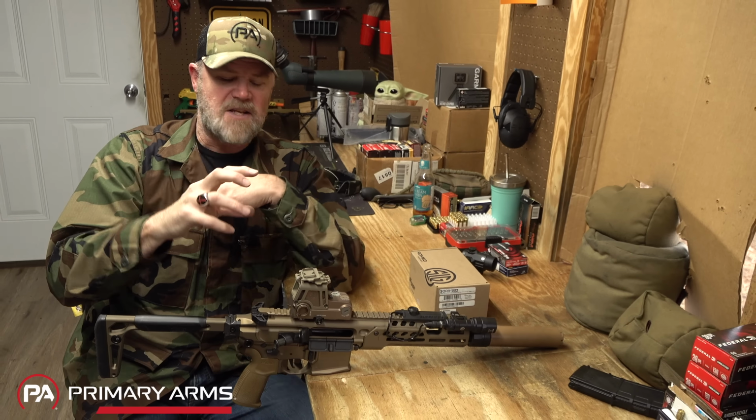And unlike the EOTech, it has 50,000 hours on its 123.8 battery, plus that 10-hour reserve, and the shake awake and all that other stuff. So it has pretty much every feature you could think of, all packed into this little tiny housing, roughly, again, the same size as an EOTech.